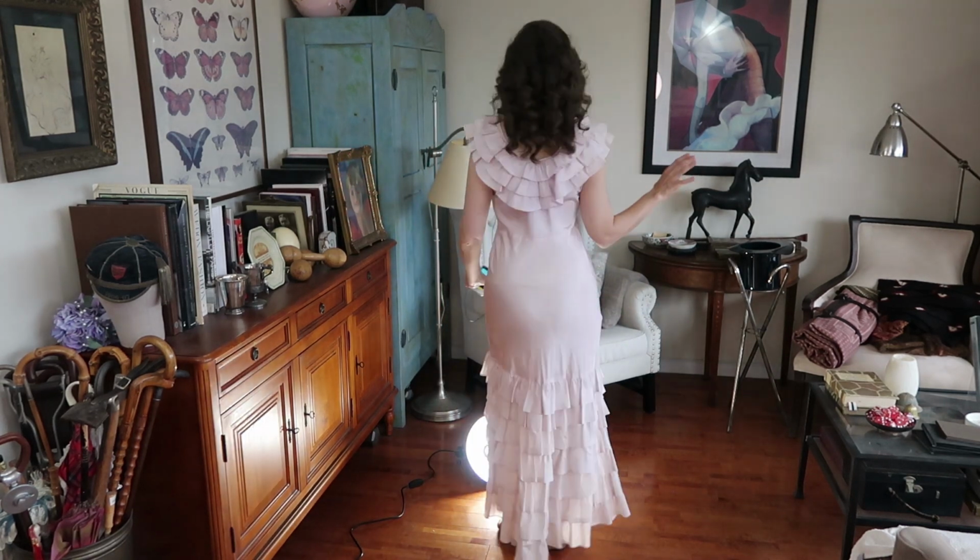And you can see they go all the way around. Very beautiful. This would be so lovely for a 20s, 30s lawn party feel. I can imagine having flowers in my hair and some beautiful 30s waves, or a beautiful hat with flowers on it, and maybe some gloves.